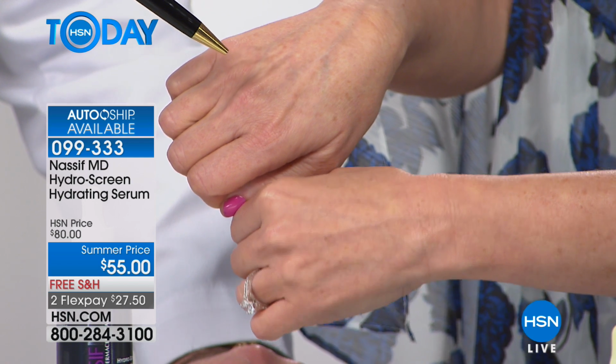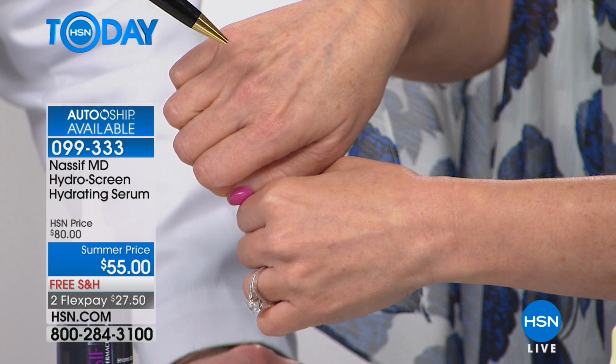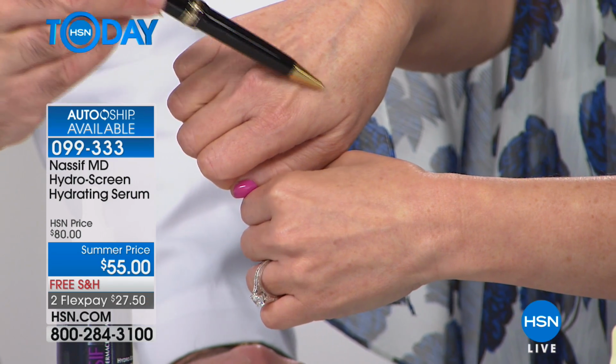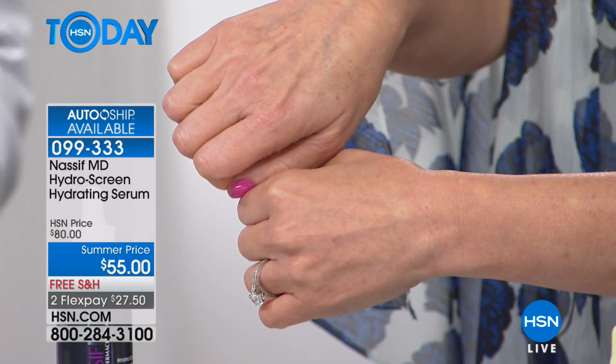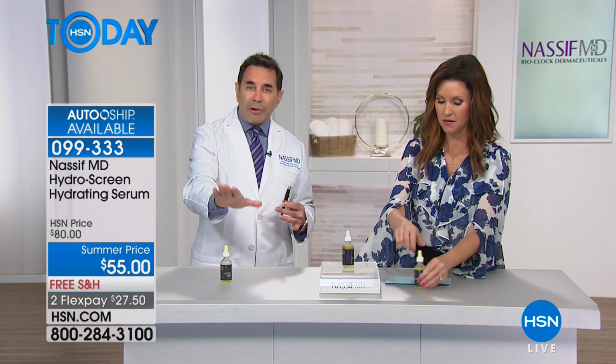Wow. And this is an area where you have to be very careful. Obviously, this product is for your face, your neck and décolleté. You can use this on your hands. You can use this everywhere. But I wanted to show you the difference right here versus right there. And by the way, the hyaluronic acid that's in this is called HydroScreen.